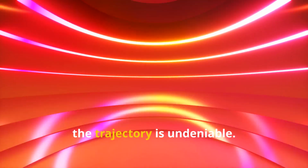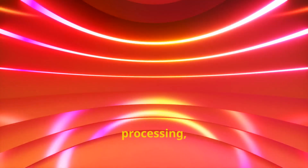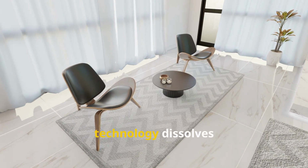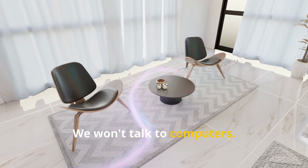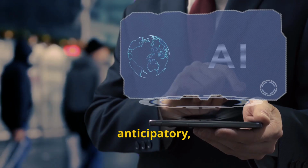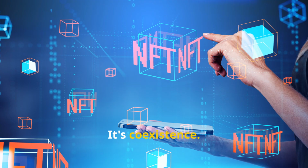Despite these concerns, the trajectory is undeniable. Every leap in display, processing, connectivity, and AI integration brings us closer to a world where technology dissolves into our surroundings. We won't talk to computers. We'll talk to our space. The tools we use will be ambient, anticipatory, and adaptive. This isn't just computing, it's coexistence.